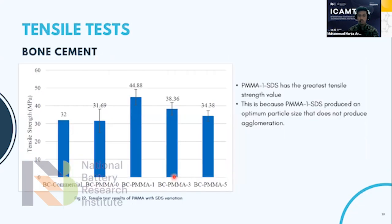The next is the results of tensile tests of the PMMA bone cement. Figure 12 shows that PMMA 1 SDS has the greatest tensile strength value. From the PSI test results, PMMA1 SDS has the second largest particle size after PMMA0 SDS. The smaller the particle size, the higher the mechanical strength of the composite should be. However, from the tensile test results, this did not happen.